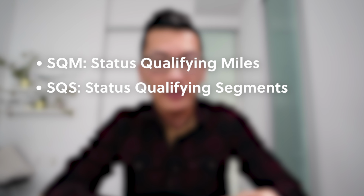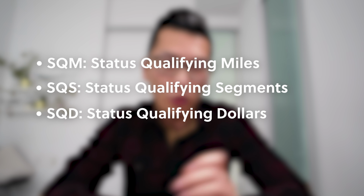We'll begin with a list of key terms that we'll be using throughout the video. The three terms that you must familiarize yourself with as it relates to qualifying for status are status qualifying miles, or SQM, status qualifying segments, or SQS, and status qualifying dollars, or SQD. Whenever you fly with Air Canada or a Star Alliance partner airline on an eligible paid fare, then you'll earn status qualifying miles based on the miles that you fly, the total distance that you fly. You'll earn status qualifying segments based on the number of flight segments that you fly, and you'll earn status qualifying dollars based on the dollar value of your ticket, including the base fare and the carrier imposed surcharges, but excluding any government imposed taxes and fees.